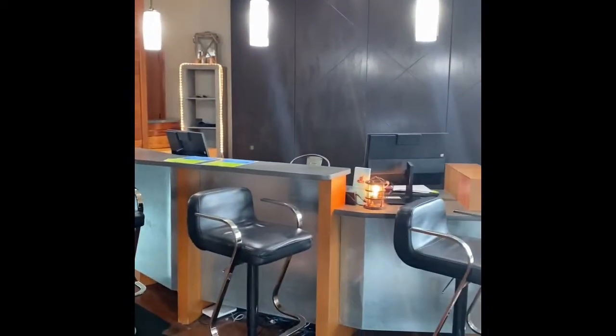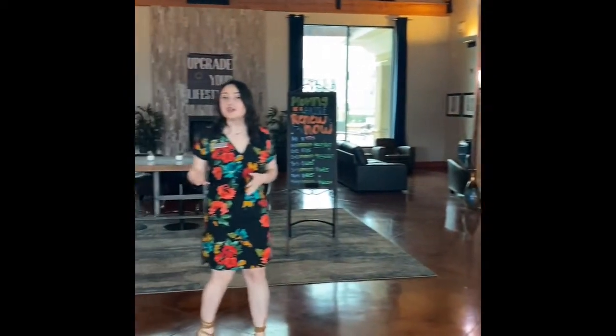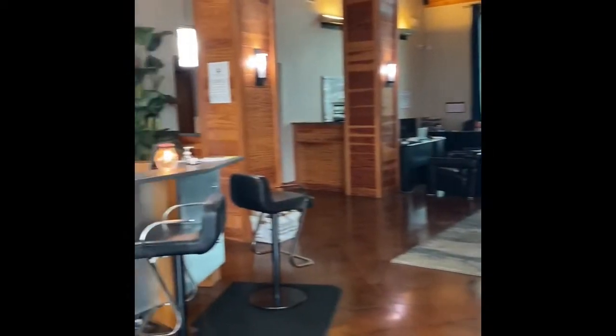Here's our leasing office. You can go ahead and take a look. We've got two great desks here where you can pick up your packages, make your maintenance requests, sign your lease, and even receive free visitor passes. If you want to come on over with me, we'll go ahead and take a look at our amenities.